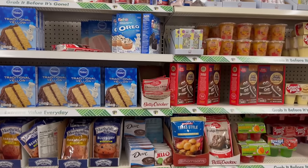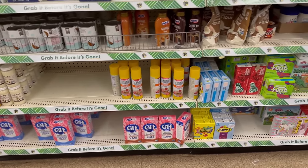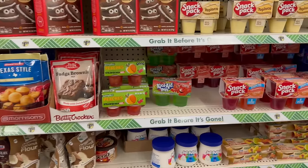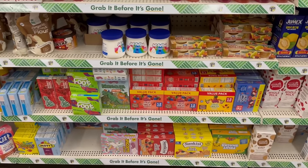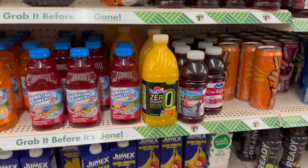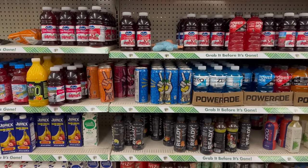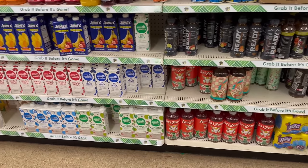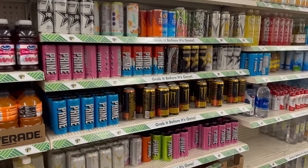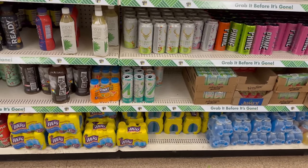So coming over here, the usual, the coconut milks, the different biscuits, chocolate chip biscuits, you got fudge brownies, got a lot of different choices. Okay, so in this area is like the drinks. Energy drinks, you got juicy juices, hugs, stuff like that.